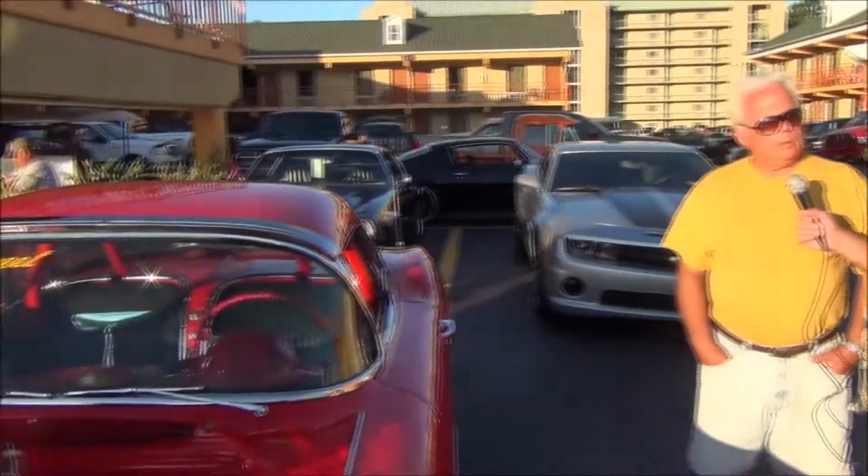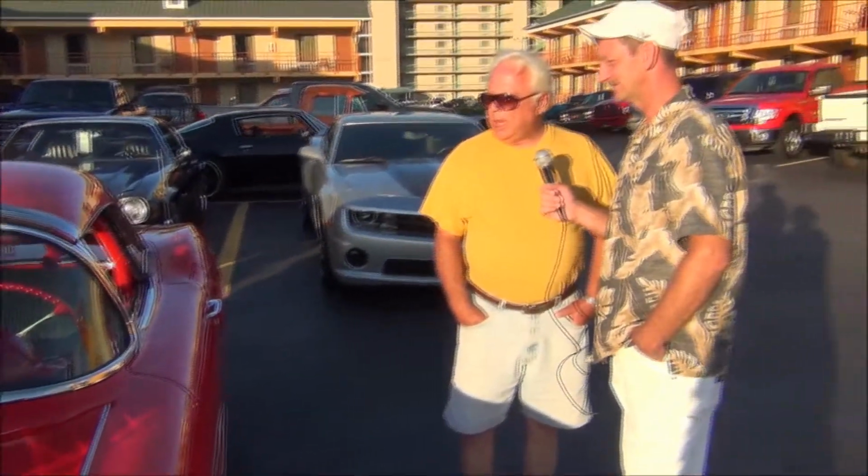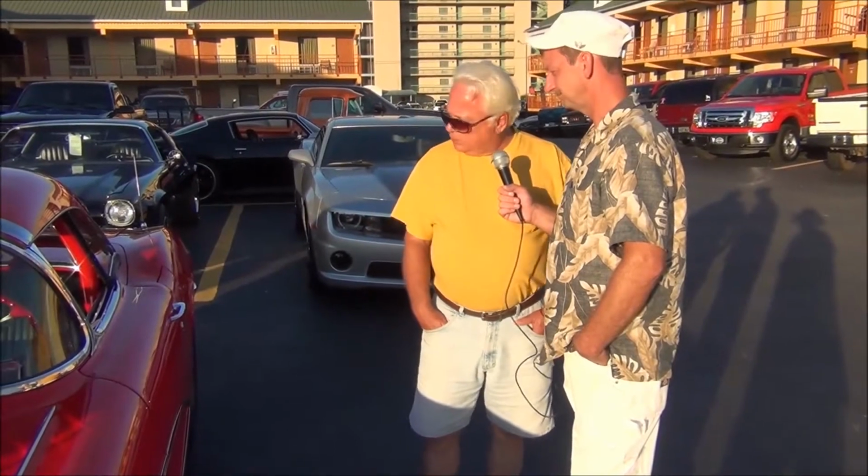I'll bet. But, so does the top come off this thing? Yes, it does. That's a removable hard top, right? Right. That was an option back then for these things. And looks great. Back then it did have a full cage, but when I redid the car, I took all of it out for a comfort feature, you know, and just left some of the bar in it.